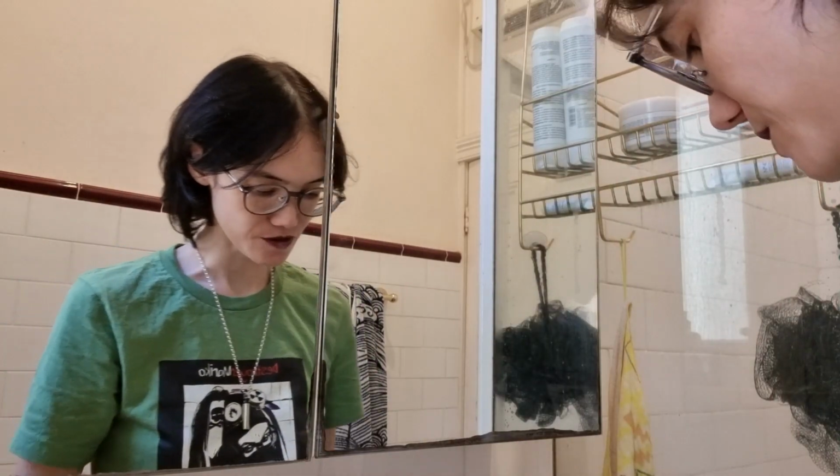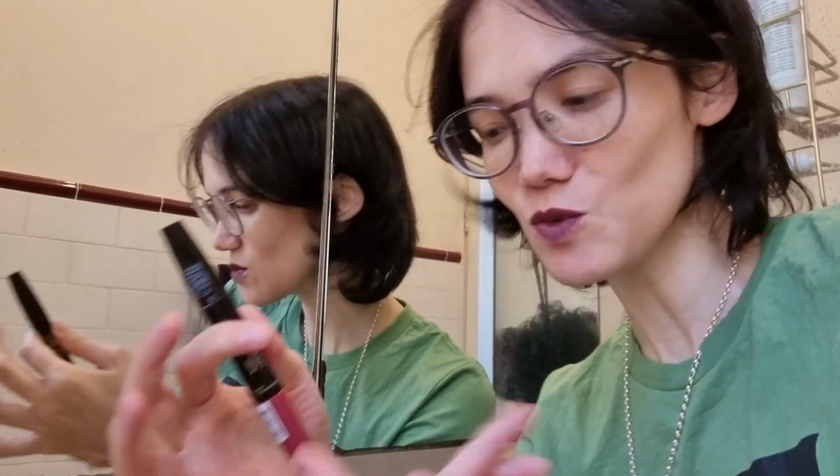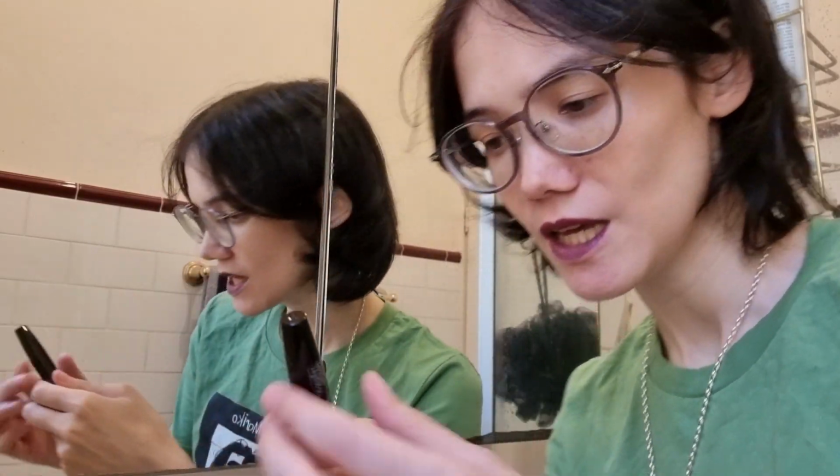It already feels pretty well set. Now, a few things I noticed. It has the doe foot applicator, which for some reason I just suck at compared to the one that the NYX uses. And it also doesn't have a smell. Most of the liquid lipsticks I've used have a smell, and it's a nice smell, but this one has none. So if you don't like smells, that's good.